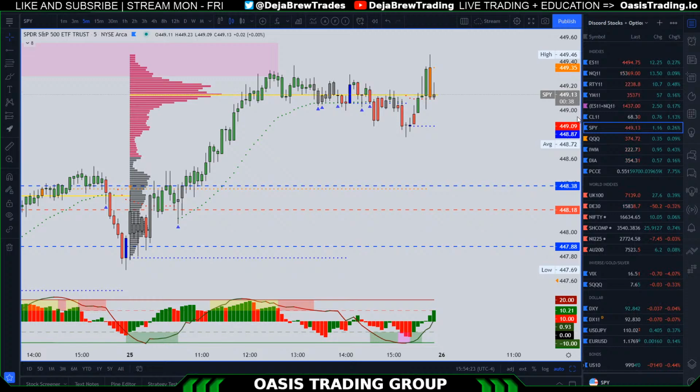We're getting a pivot right now on SPY, so you can see how these pivots just came in. We're kind of stuck between 44935 and 44890. So we have a key support here, key resistance here, and we can see a lot of chop in between.